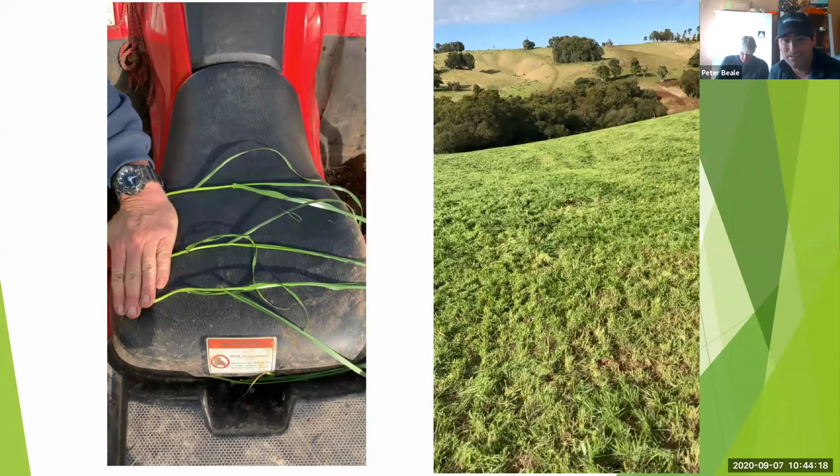But planning ahead and noticing this before it gets too bad is the important bit, because then you're not making a big decision. If you make lots of little decisions, you don't have to make a big one. Absolutely. I think that's spot on, Josh.